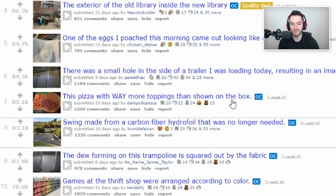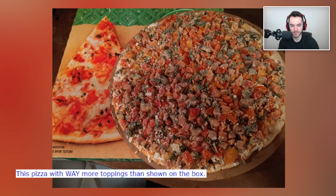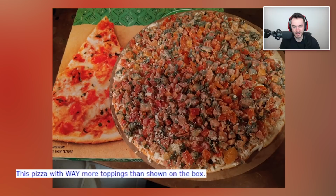This pizza with way more toppings than shown on the box. I'm gonna be honest with you, that might be a little too much. I'm all for exceeding people's expectations, but it looks like a salad that just so happens to be on top of a pizza. And not even a salad. It kind of looks like pico de gallo, salsa. But then they're like, oh, we'll serve it on top of a plate that can also be eaten. It might be a little too much, but you know what? It's fine.